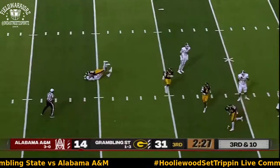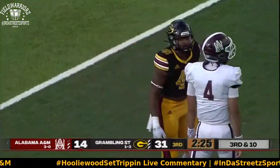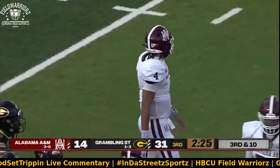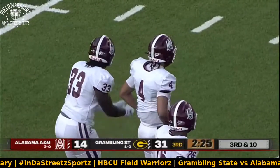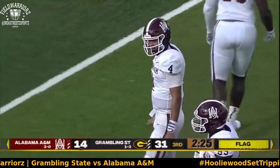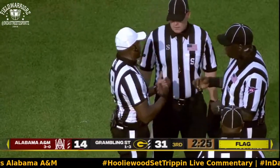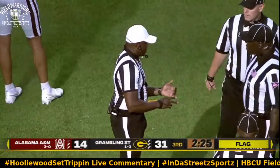More pressure again, and he has to throw it away. And now the flag is going to come in for an illegal hit on Blake Thomas. They're going to call it a personal foul, roughing the quarterback, and that's unfortunate because it was great defense by Grambling. They had him stopped, but the flag will give the Bulldogs a first down. Those are the plays that you look back later and you're like, you can't do that. Thomas played phenomenal, right? He had him. You already have Glass frustrated, but he picks him up.